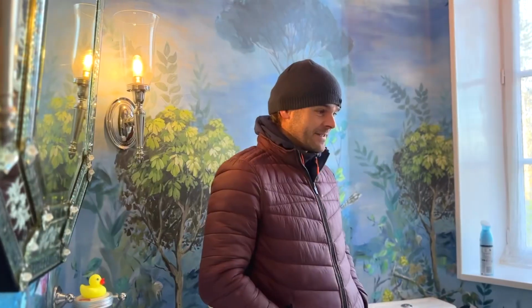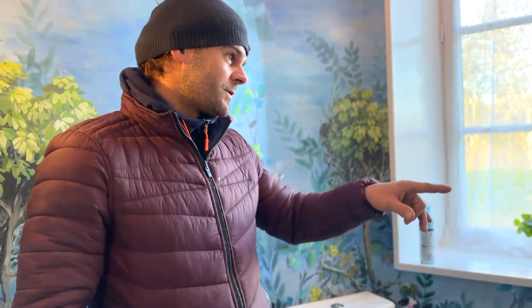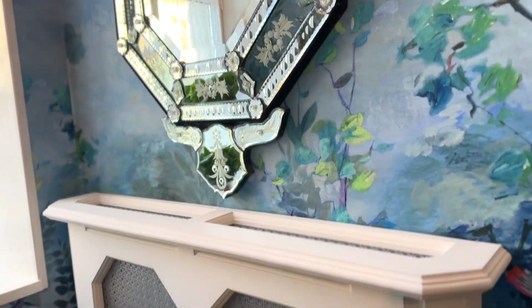To be fair, most men spend most of their time on the loo. So this is now man's chateau. Not a very manly loo here, though, is it? I put the edging on to try and imitate the mirror above it. It's such a nice mirror that I thought I'd try and copy it a little bit. It looks great with it.